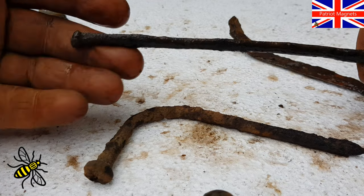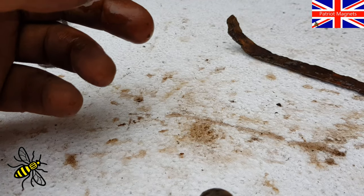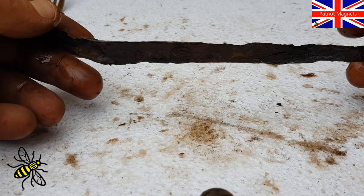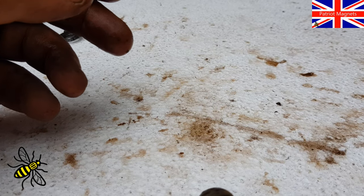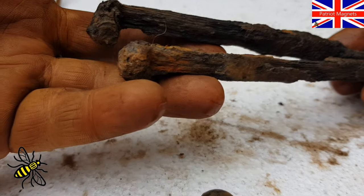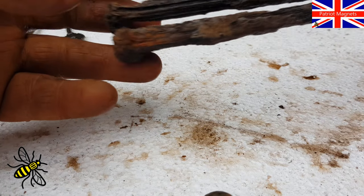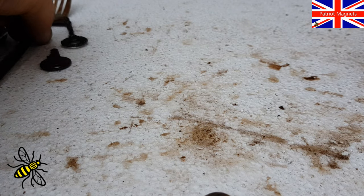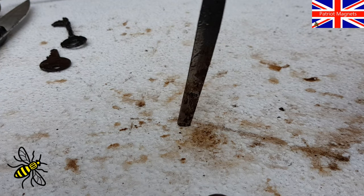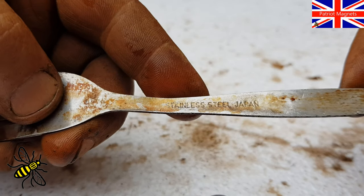These two nails. Obviously, we don't know what we're pulling up, so we just bring it home and see. Just a random bar, that. These two spikes. I don't know if they're classed as nails, these or what. But they're quite heavy. Decent size. Random fork. What's it got on the back? Stainless steel Japan.